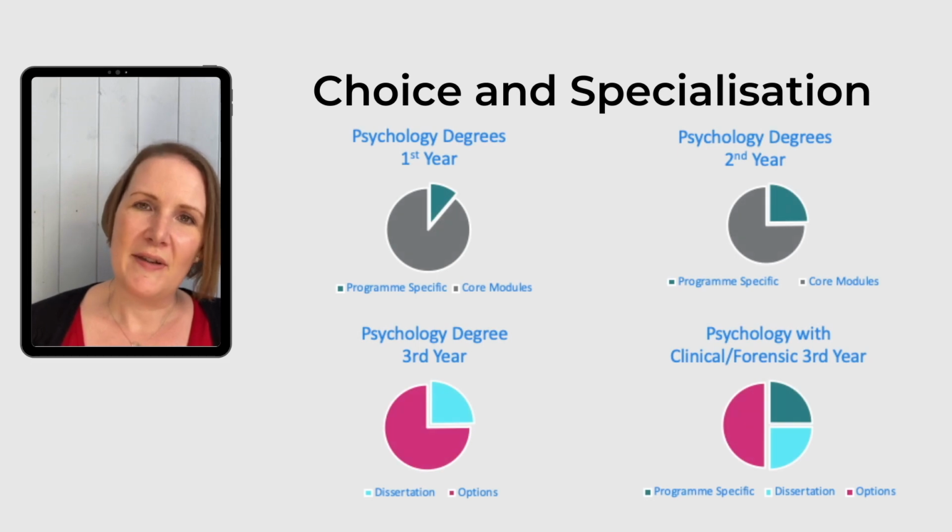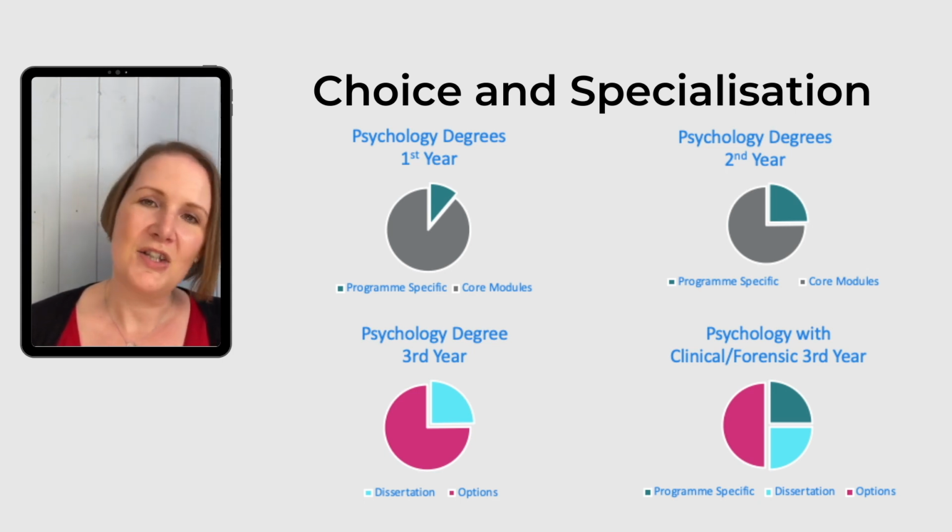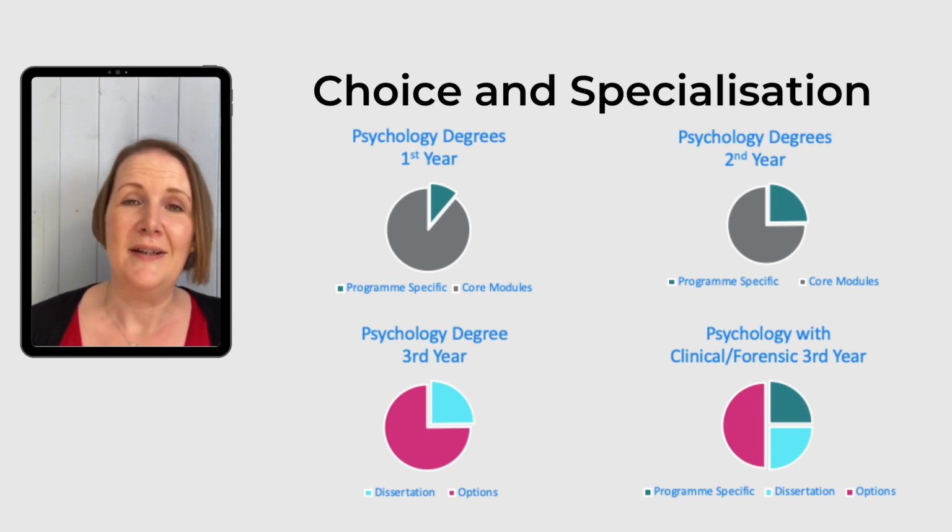At first year, 7 of the 8 modules you'd study are the same across all three programmes. The difference is in that 8th module that you do in semester B of first year, whether that's Foundations of Clinical, Foundations of Forensic, or Foundations of Applied Psychology. The advantage of this setup means that if you join us on Psychology with Clinical, but actually partway through first year, you realise that you want to be able to experience the breadth that you can with the Psychology BSc, you can actually switch between our programmes as long as we have sufficient space on the programme you want to move into.